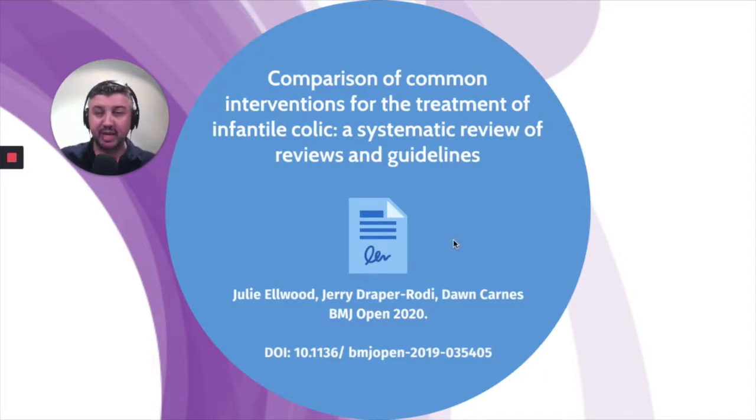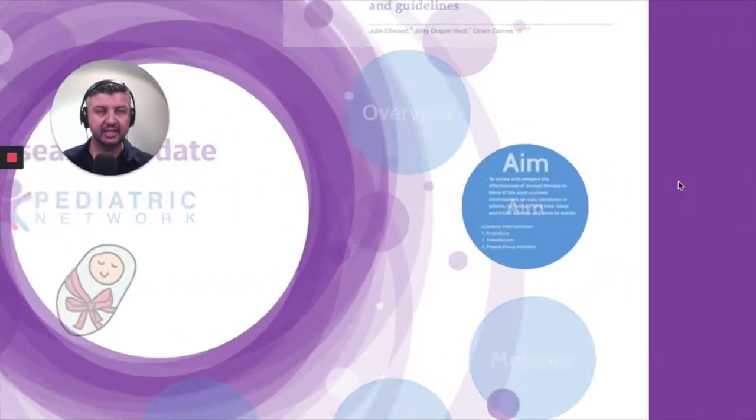It was in the British Medical Journal Open, 2020, so we can all get hold of this paper, and it's going to be in the notes section of our open Facebook group. And here down at the bottom, this is the number if you want to go and search it yourself on PubMed.